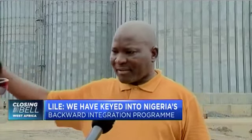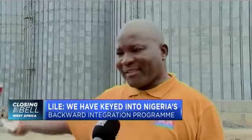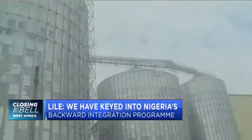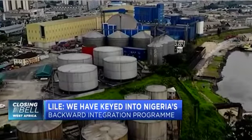We have 720,000 metric tons capacity for the sugar plant. The dome has 60,000 metric tons storage capacity. The silos we have here have storage capacity for 32,000 metric tons of raw sugar. And the milling capacity is 500,000 tons, the largest in the country so far. If you combine the sugar plant here and the one in Lagos, it will be the largest in Africa.